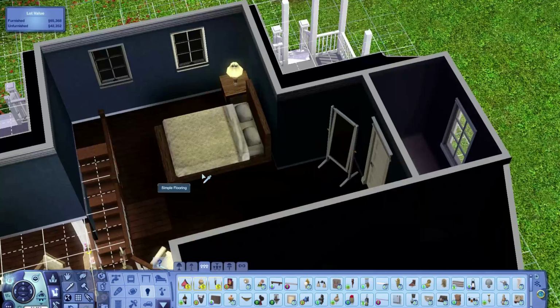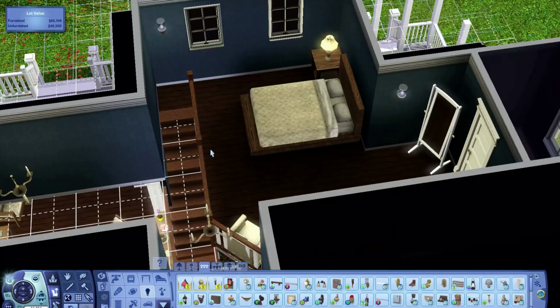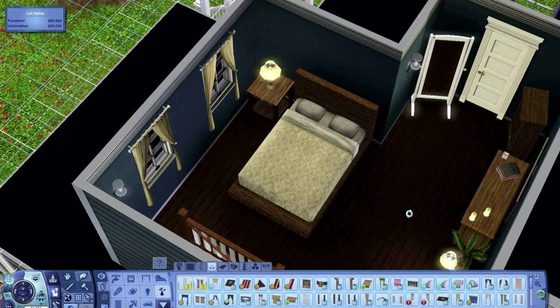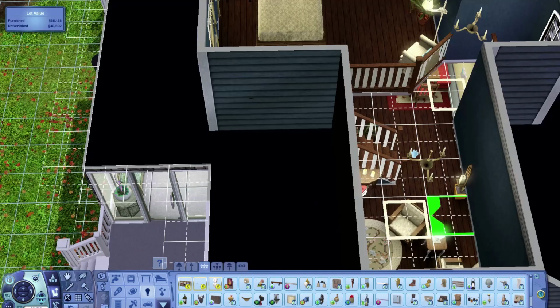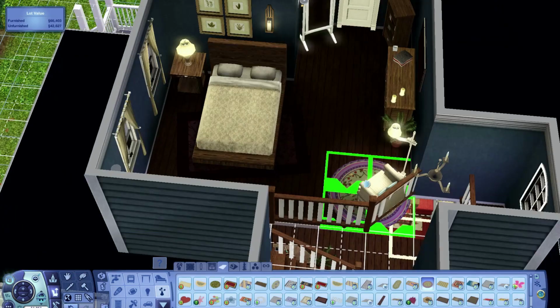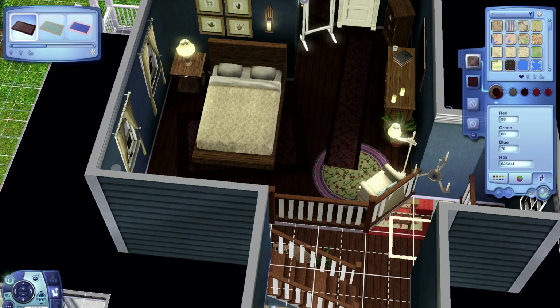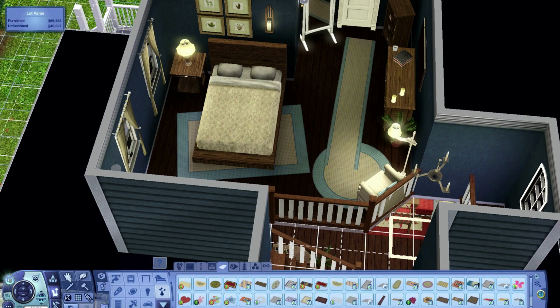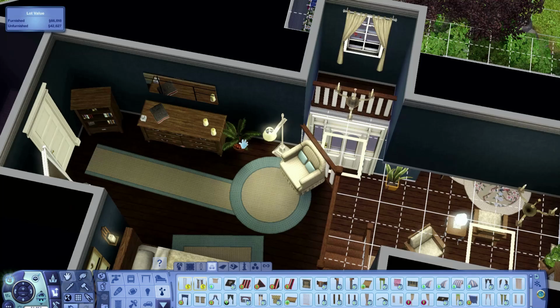I throw in a few plants, at least I'm pretty sure I stick in a couple plants. So yeah, this room didn't want to light up very well, so I put in a few of the wall lanterns just to get some more light. In my opinion, I don't personally like overhead lighting in The Sims. I don't know why, I just don't.